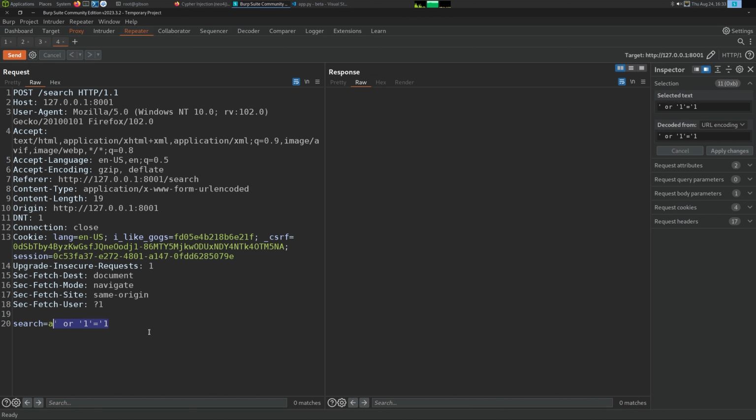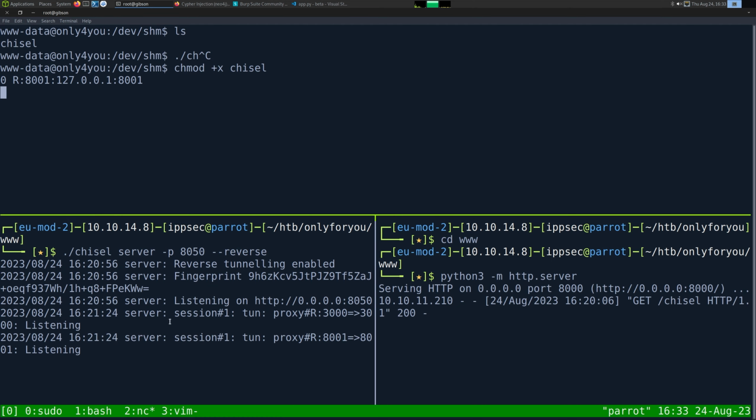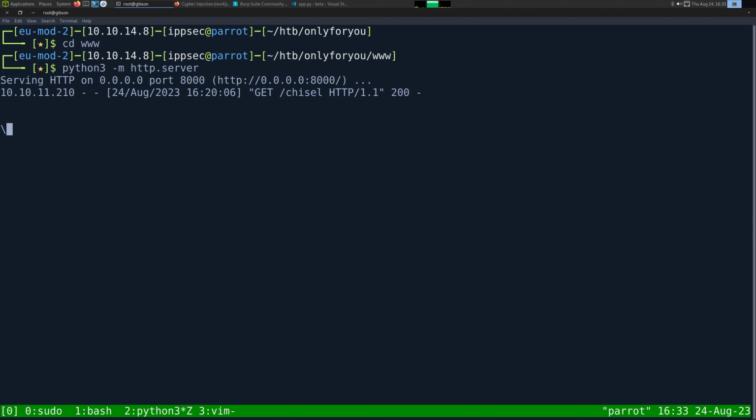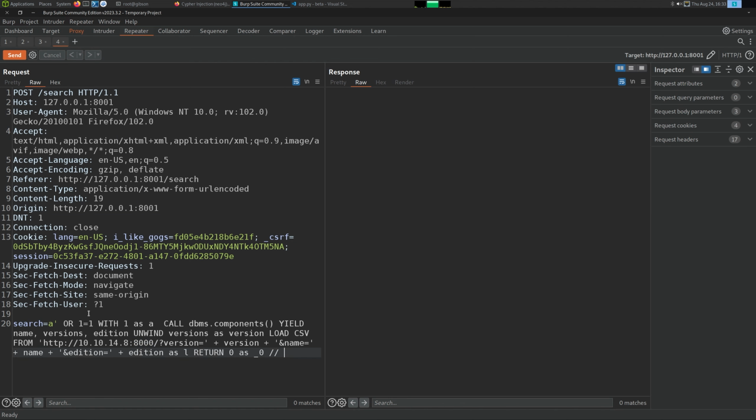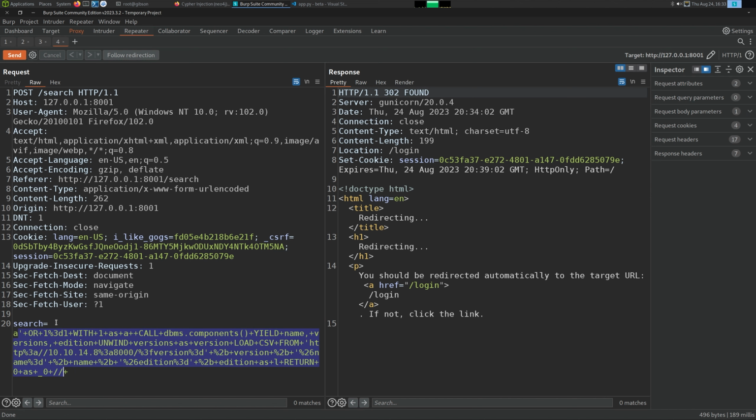So I'm going to paste this, and then we want to edit our IP address. So 10.10.14.8, 8000. Make sure we are listening still. We are right here. And then I'm just going to highlight URL encode, and it errored out. Let's see.